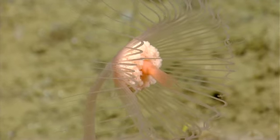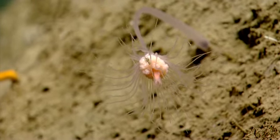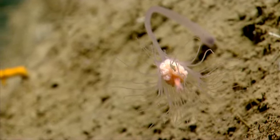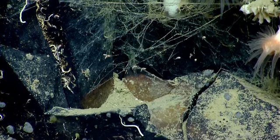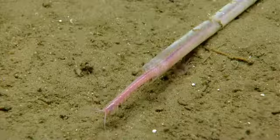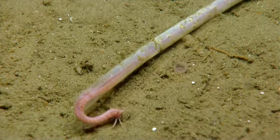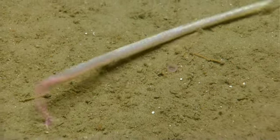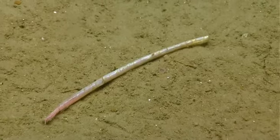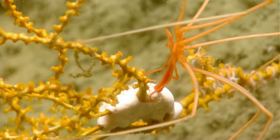Oh, yeah, it's a hydroid. That's wild. Oh, beautiful. I don't think we've seen a swarm of amphipods on our travels. Now it's extending its jaws and scooping, and then scooping around. So a good close-up view of a pycnogonid, a sea spider.